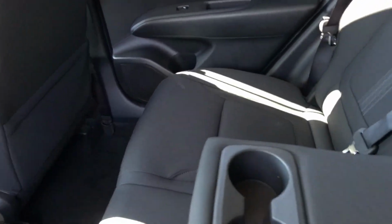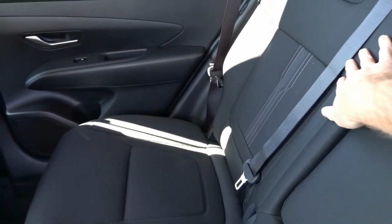60/40 split folding seats, center armrest with 2 cup holders. And once again, the seats do recline, which is nice for long road trips and overall comfort. Yeah, pretty basic back seat in the Tucson. I do have lots of legroom, which is a nice bonus. This is one of the larger compact SUVs on the market.